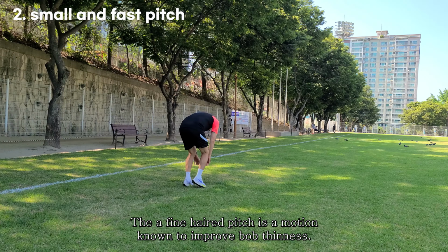Short pitch. Short pitch is a motion that increases the pitch frequency instead of raising the knee as high as in high pitch.